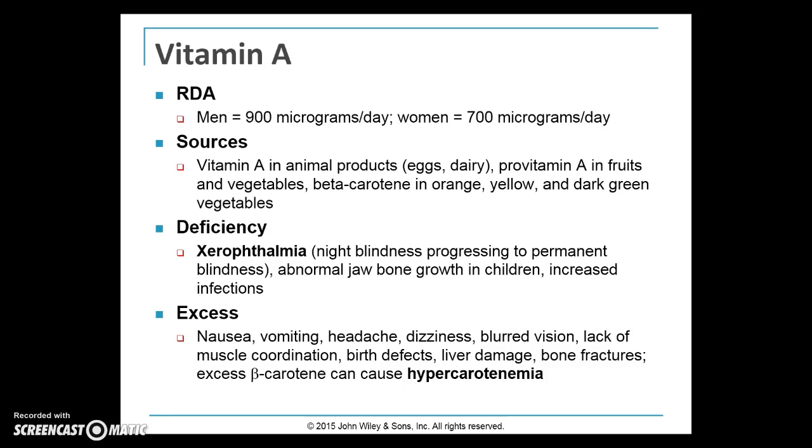So what is the RDA for vitamin A? It's 900 micrograms, and 700 micrograms for women. Sources of vitamin A are eggs and dairy, provitamin A in fruits and vegetables, and beta-carotene in orange, yellow, and dark green vegetables. Deficiencies can cause night blindness progressing to permanent blindness, abnormal jawbone growth in children, and increased infections. Excesses can do a lot: nausea, vomiting, headache, dizziness, blurred vision, lack of muscle coordination, birth defects, limb damage, and bone fractures.